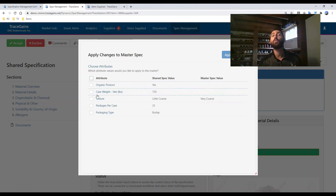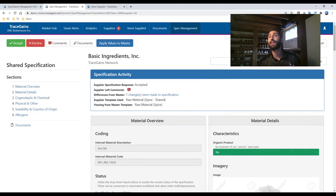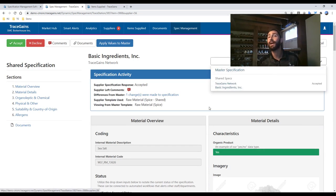You can even decide which of these data points you want to drag over from the response into your master spec. For anything that was brand new info, of course I'm going to want to drag that over. Why not? But maybe I want to keep my master spec as saying very coarse, and the fact that their salt is just a little coarse, good for them, whatever, but I don't want to drag that value over, but I'll be accommodating and let that be. So I'll say apply changes, and it'll drag those four data points into my master spec.